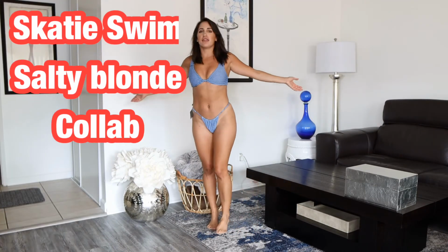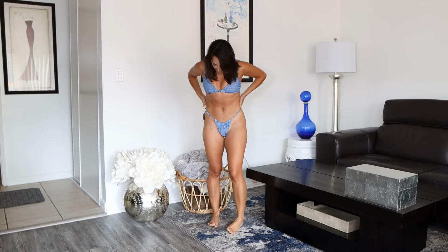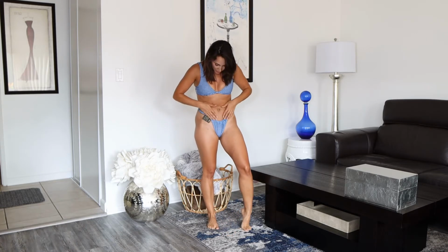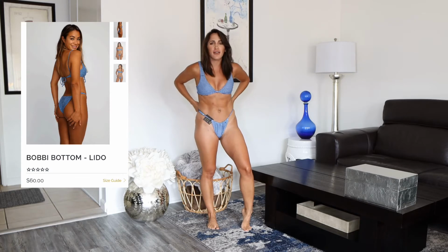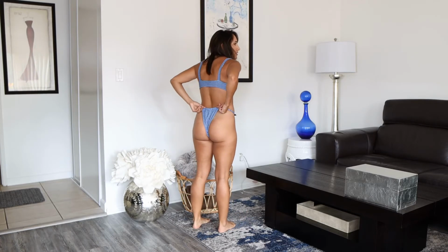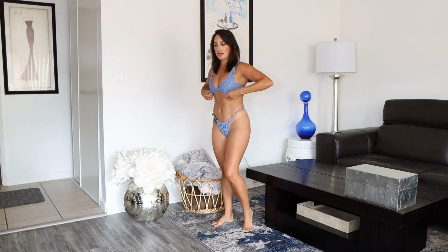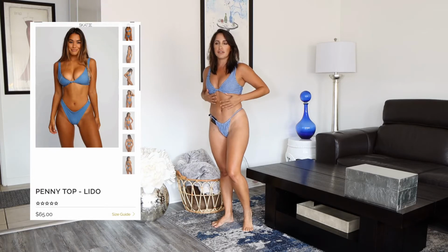Right, next I got this Skatie Swim swimsuit right here. I have been loving this new style that seems to be what every brand is coming out with, but I like it because you can adjust it to be more coverage or less coverage. I think that because I'm so short, it really elongates. And I love this brand because they make their bottom adjustable, and it's so buttery soft.